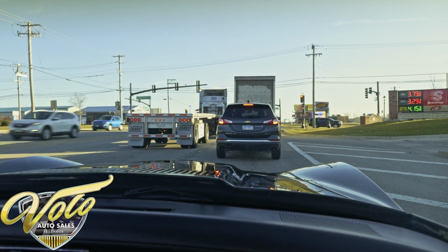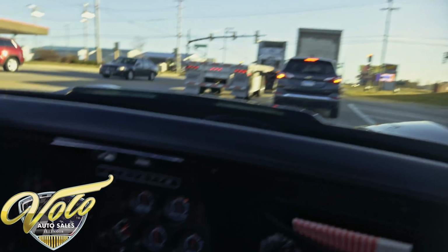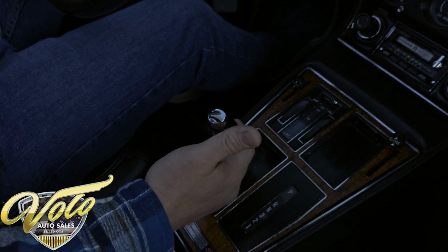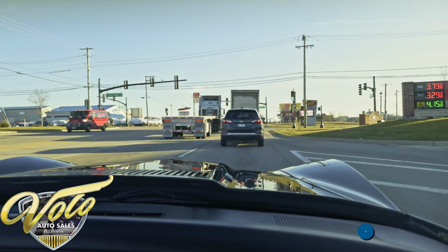Give that motor a rev here. Yeah, this thing sounds great. She's a driver, that's for sure.